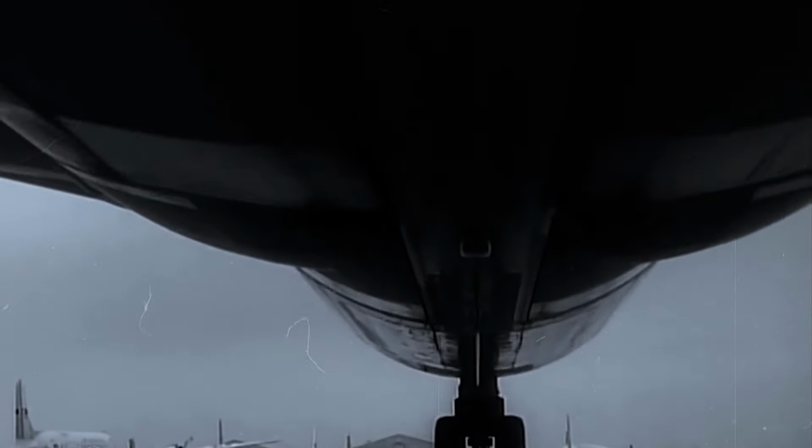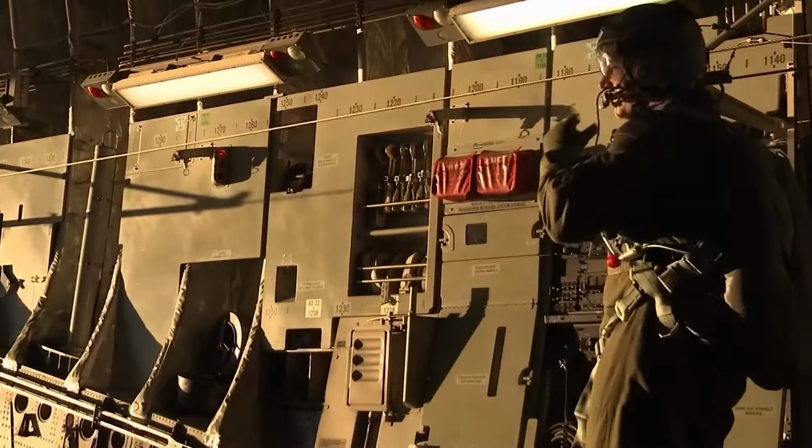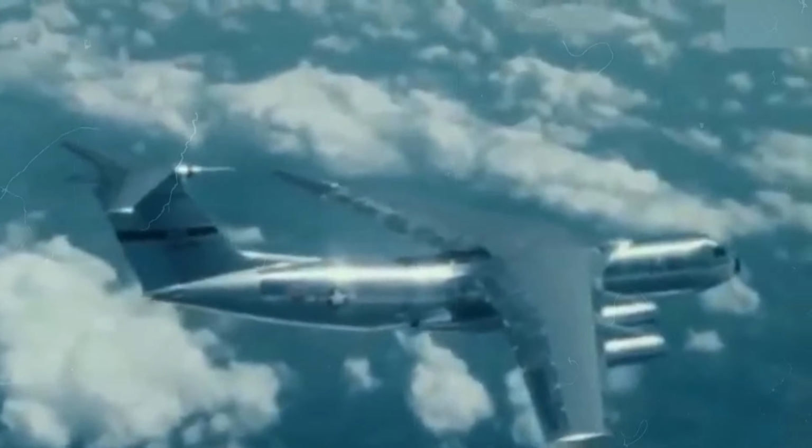This process of pre-flight checks guarantees the safety of the crew and the aircraft, and is a testament to the unwavering commitment to safety and reliability in maintaining the C-5 Galaxy's status as a battle behemoth of the U.S. Air Force's strategic airlift capability.